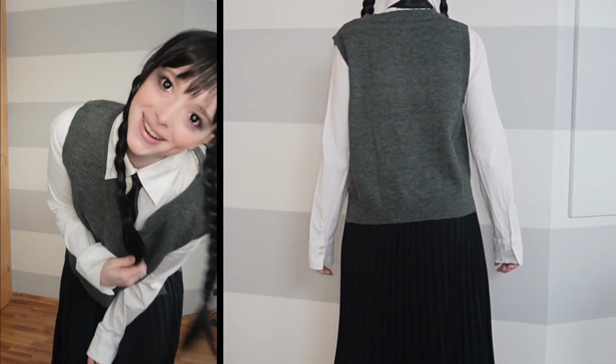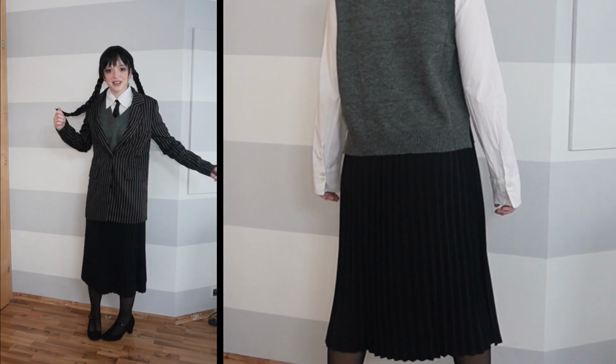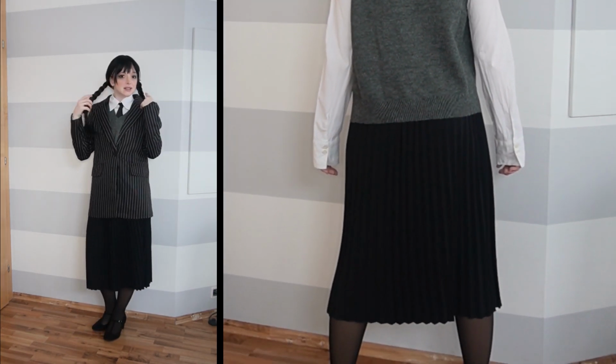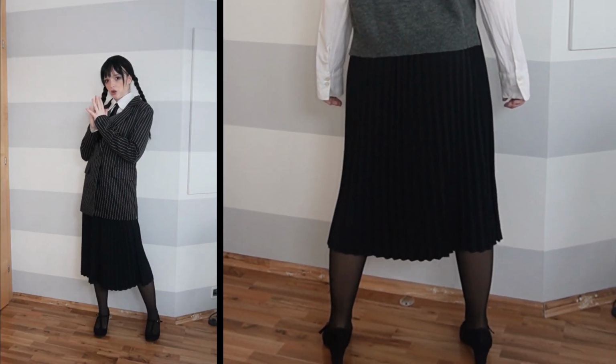Do I look creepy? I can't tell you how fun it actually is to recreate those outfits. With black contact lenses, the black hair actually fits me much better. Maybe I should change to the dark side. Okay, we got two more outfits left.